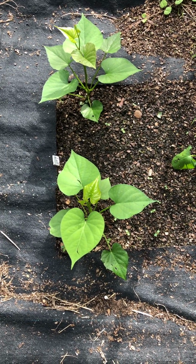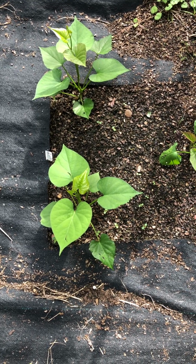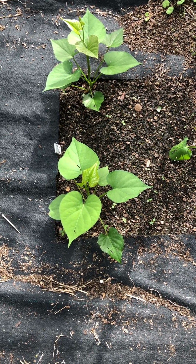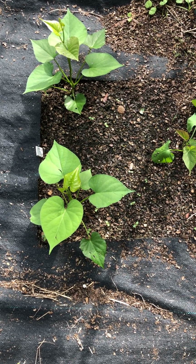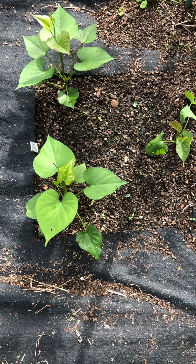I had sweet potatoes in my kitchen that I had bought, and they started putting on their own vines.